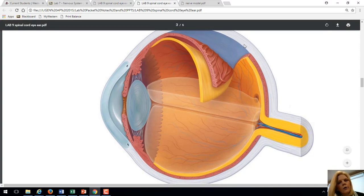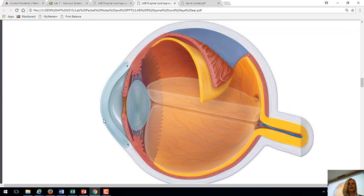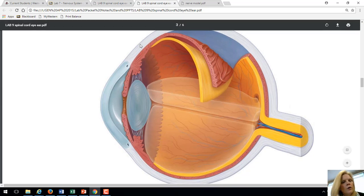The outer fibrous layer is called the sclera. So if I go all the way around, I can see the sclera comes all the way to the front, but then it's modified in the front and becomes transparent here. And we call this the window to the eye because it's transparent. It's the first thing that light has to pass through. So the white portion is called the sclera, and then where it becomes transparent in the front, this is called the cornea.